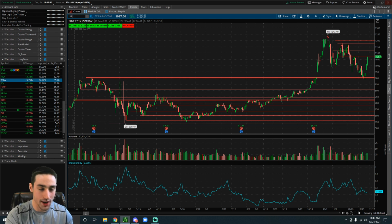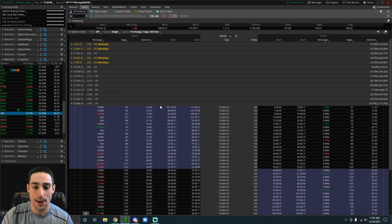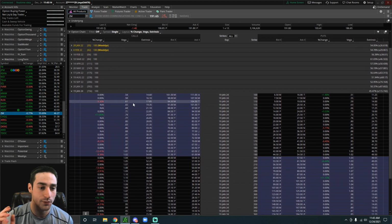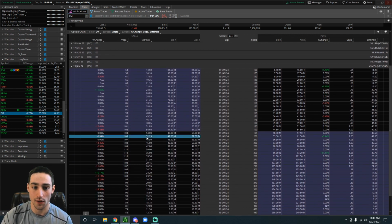So in the options market, there are four main Greeks: delta, theta, gamma, and vega. Basically, these Greeks treat different expirations differently. For example, if we go to Zoom's options chain and look at the January 2024 expiration, we can see that the 200 strike call has a vega value of 1.05. So just keep that in mind.